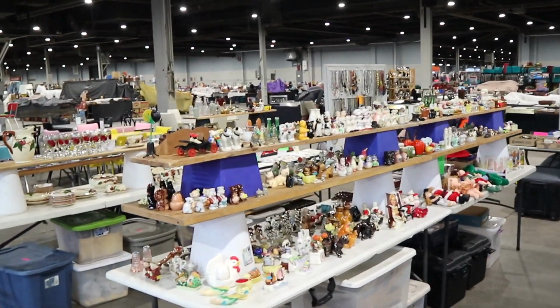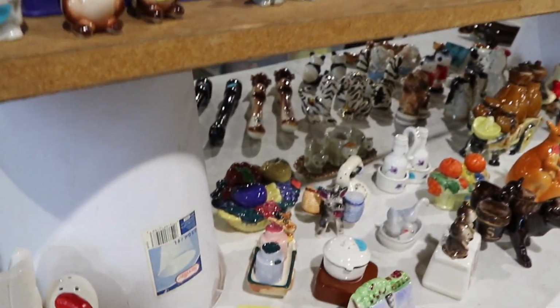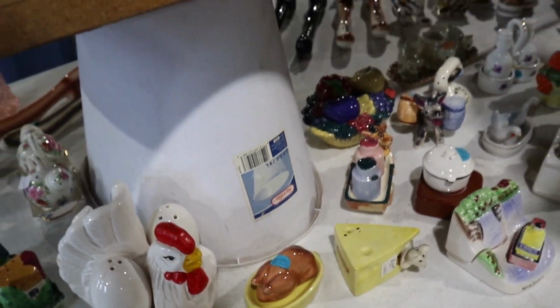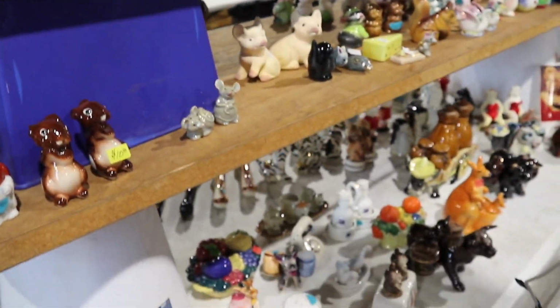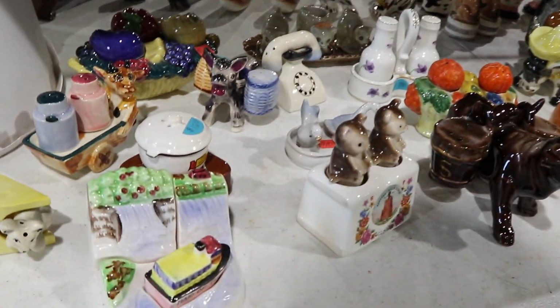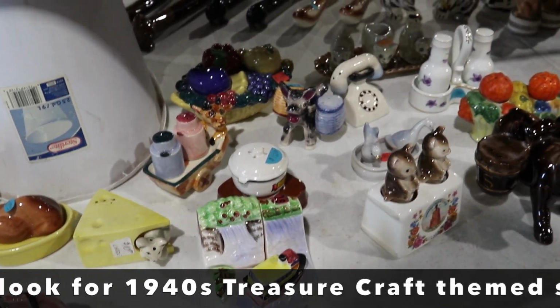Treasure craft. Oh my. Look at these salt and pepper shakers. Okay, well, there's one right there. Oh, the turkey. Yep, the turkey and the roasting pan. Treasure craft. A lot of these are Japanese. I like this one with Niagara Falls. I haven't seen that before, where a piece of the falls comes out.